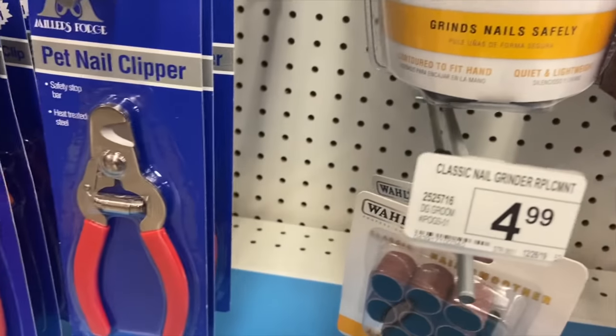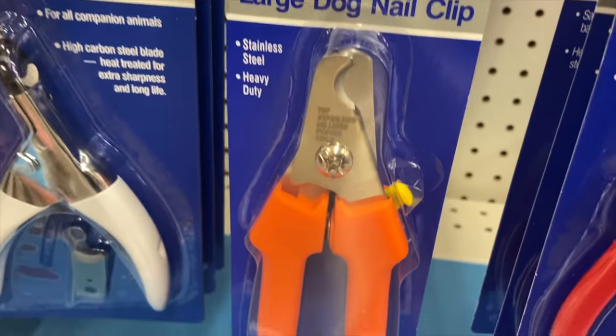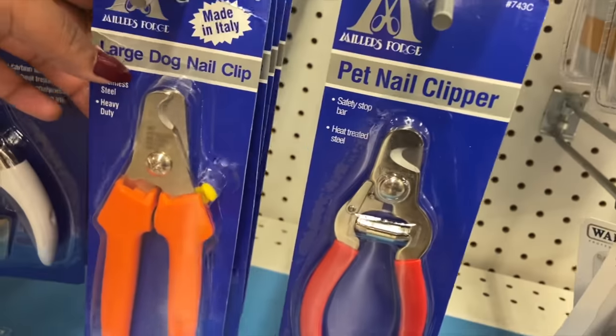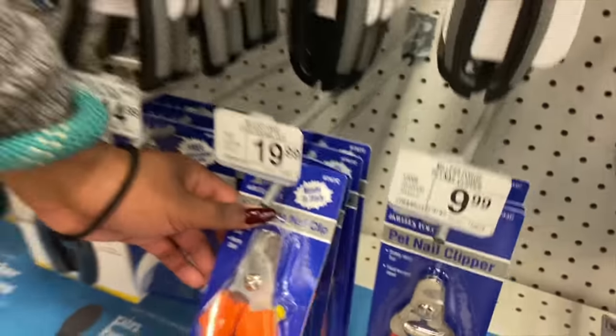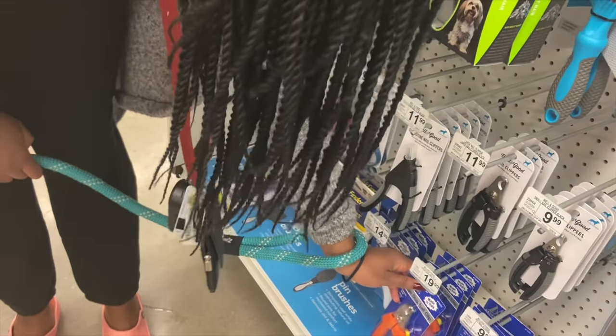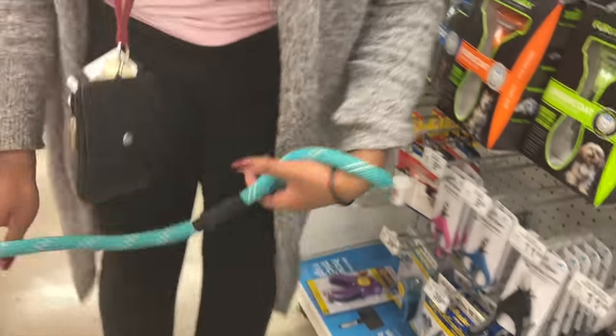The clippers, I like Miller's Forge. These are really good, strong clippers. They work, the orange ones. If you go on Amazon, a good brand is Safari. $19.99, I did not expect it. I'm going to order it. I think I got mine off of Amazon, and they were cheaper.